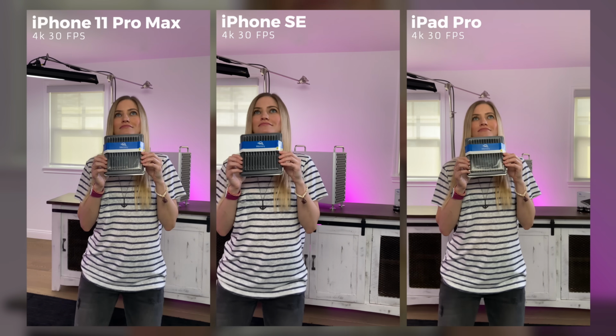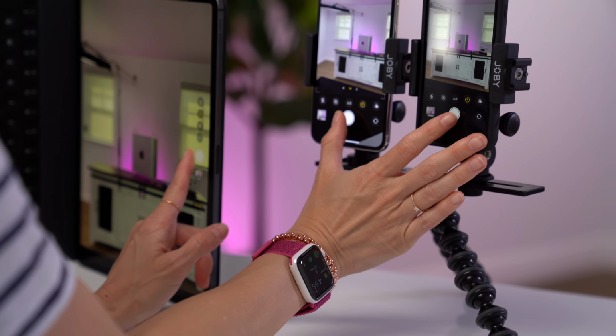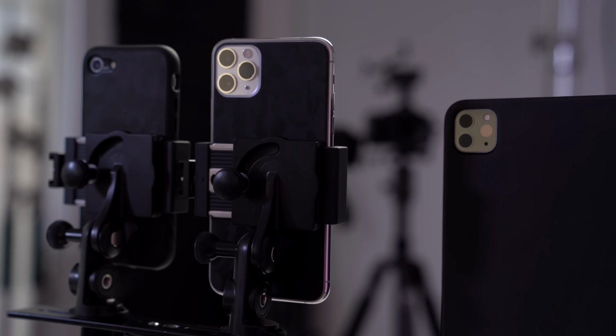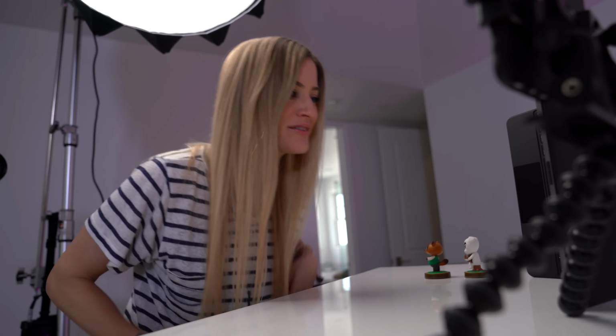So now I'm gonna set a 10-second timer and see if I can get a great timer photo at the same time on all of these. I tried to look at the middle so you can tell on the iPad that I'm clearly not looking at the iPad. Let's test out the front-facing cameras.